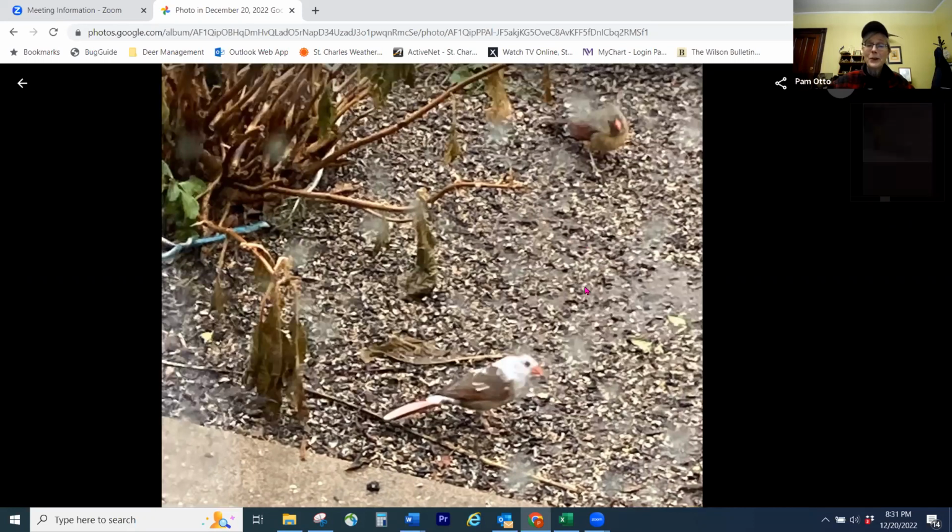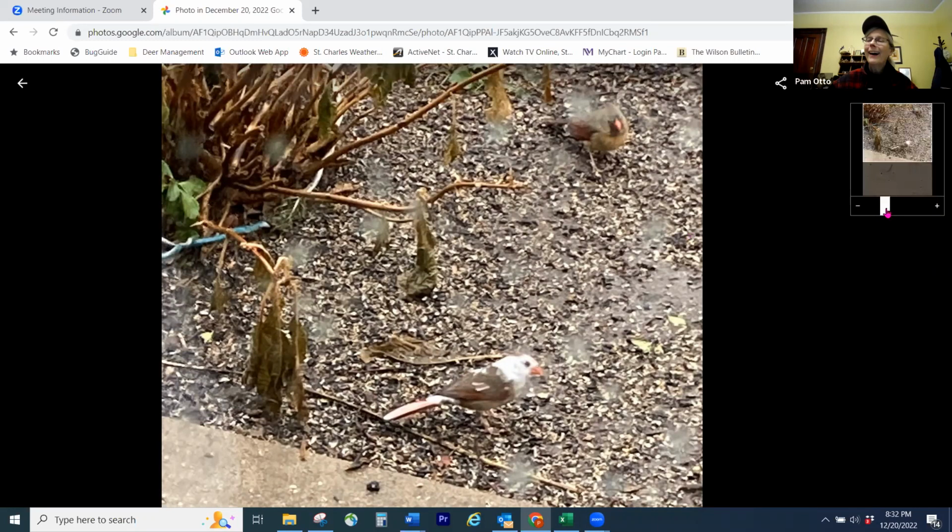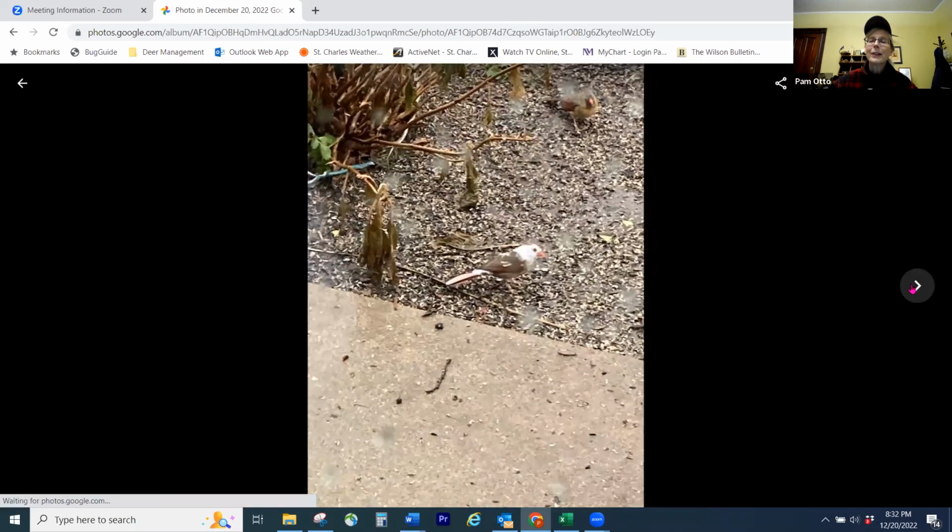Anyway, kind of a cool thing. This particular reader lives north of here, north of King County. So I don't know that this bird would be seen around here, but keep your eyes open. You never know. Pretty cool, huh? Let's move along to our next one.